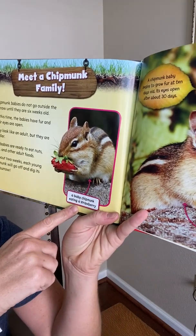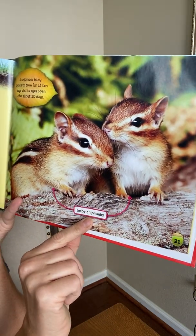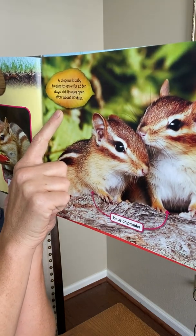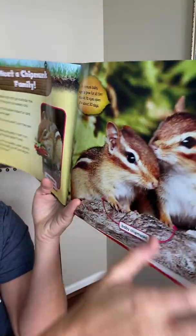Here's a label. A baby chipmunk eating a strawberry. Label, baby chipmunks. Caption, a chipmunk baby begins to grow fur at 10 days old. Its eyes open after 30 days.